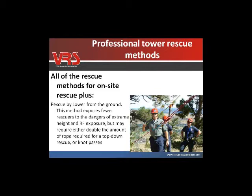Again, if they are doing the rescue from the ground, that involves more rope. Obviously, they're not just anchoring from a point up above and going straight down. So, for instance, if the subject is 300 feet up, they may require more than 600 feet of rope, depending on what system they're using to get the person down.